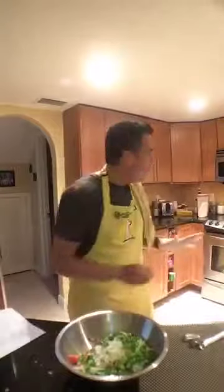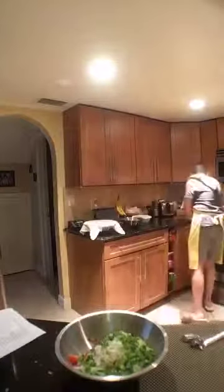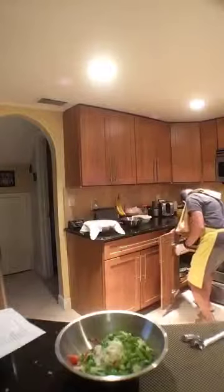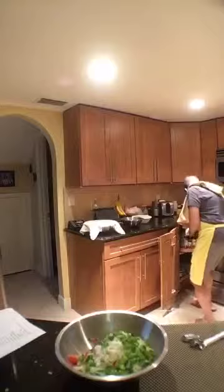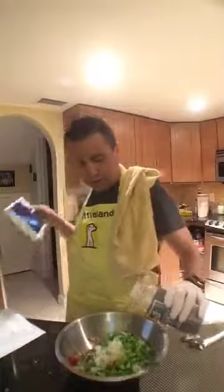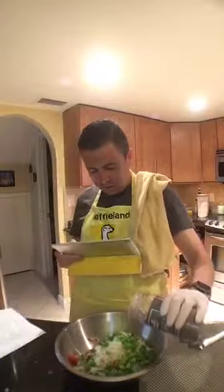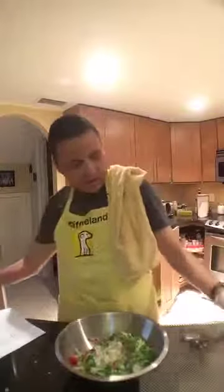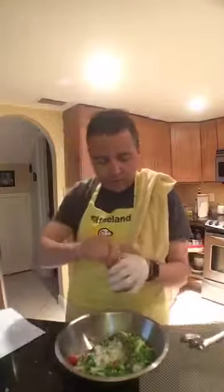Salt, black pepper, and cayenne pepper. So, where are you? Here we go. So I'm going to add a pinch of black pepper. And more than a pinch. And a little cayenne pepper.